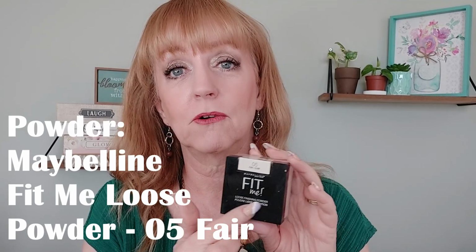And then I need a powder because I always set my makeup. So I'm using 4 of my categories just to get my base established. And the powder that I would use is the Maybelline Fit Me 05 Fair. My favorite under eye powder is actually the No. 7 Lift and Illuminate. I love that for under eye. And it can be used for the rest of my face, but it's not my favorite on the rest of my face. Whereas this one I love on the rest of my face, and it also functions just fine under my eyes. So that's why I would pick this one over my No. 7.